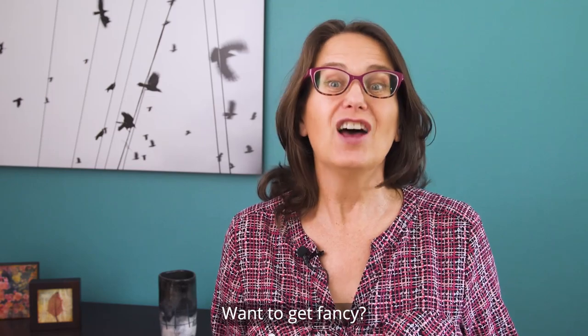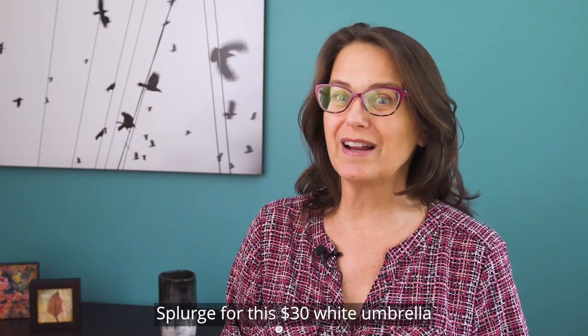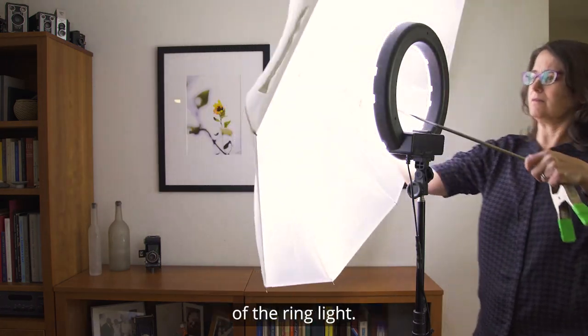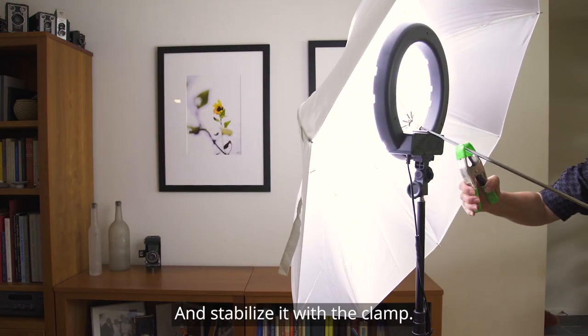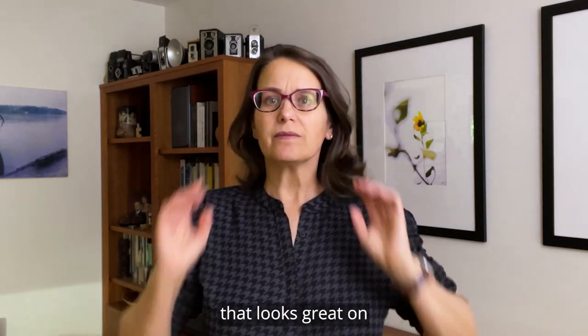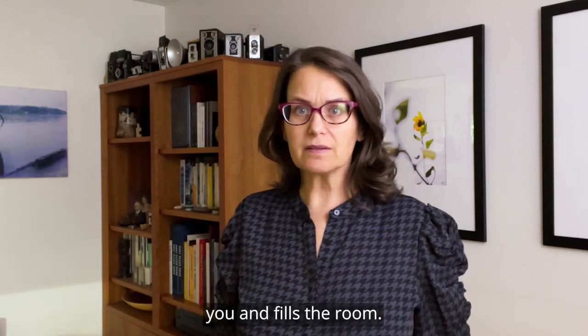Want to get fancy? Splurge for this $30 white umbrella and a $3 A-clamp. Thread the umbrella stem through the middle of the ring light and stabilize it with the clamp. You have a beautiful soft light that looks great on you and fills the room.